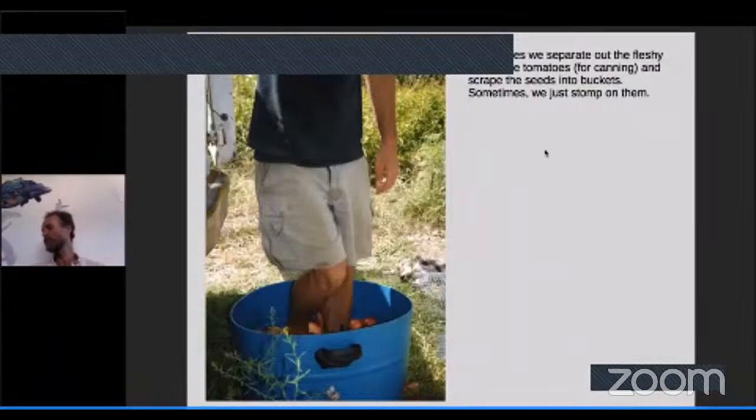But with a pepper, you get the food and the seed. So we let our peppers, let's say it's a red pepper, we let it go till it's fully red, fully ripe, and then we cut the core out. We drop those cores in a bucket, we pour some water on them, we ferment them.